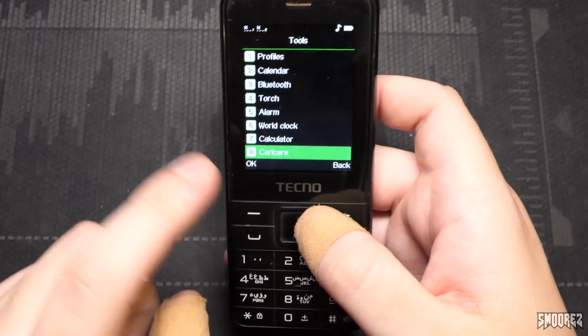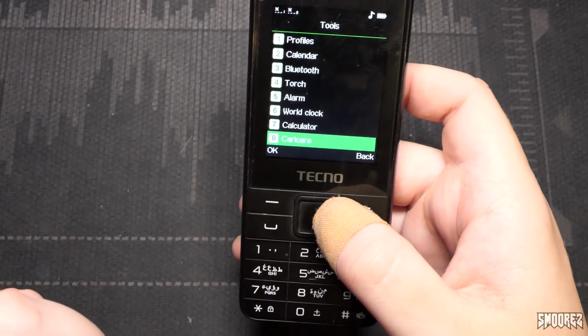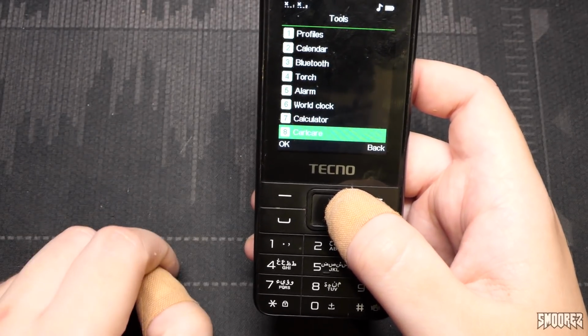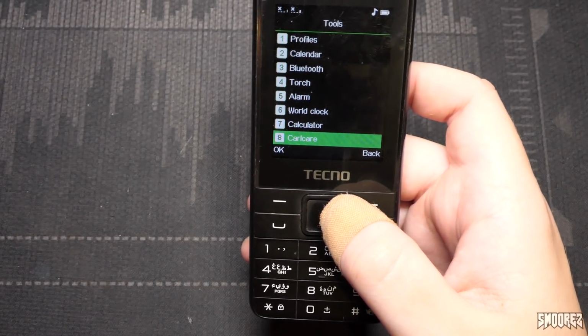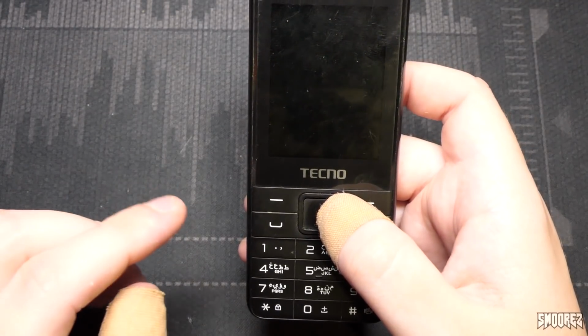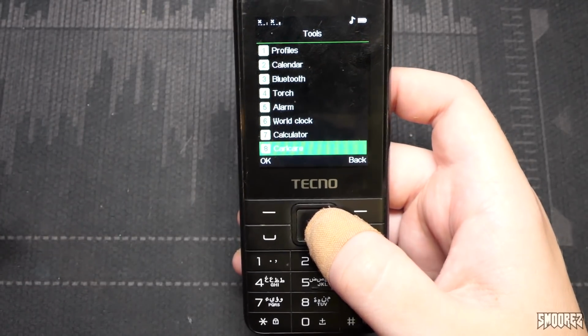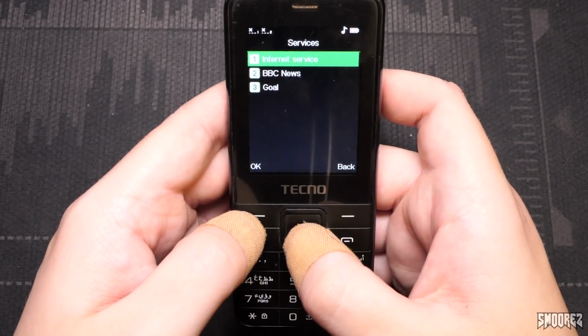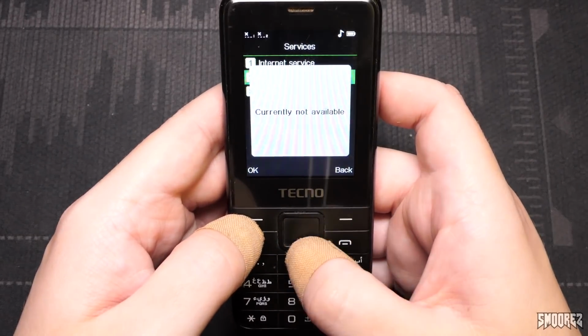Something I actually did notice about this is that it makes 3 folders on your microSD card. Cool photo, cool video, and cool music. They've all got cool in them, but that's where I had to put the music files, and that's where I had to get the photos and videos to use for the camera test. So no idea what the connection is there. Maybe Tecno has a cool thing. That's pretty much it. Internet service, BBC News, not available.